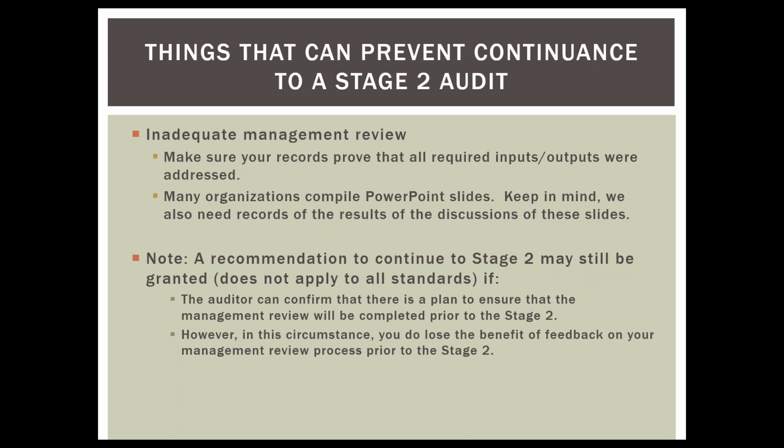We have clients that also maintain a standardized agenda format. That's also fine. But again, remember that these meetings are supposed to be productive. You're supposed to have some tangible outputs. The standard talks about decisions and actions. What were the decisions? What were the actions?